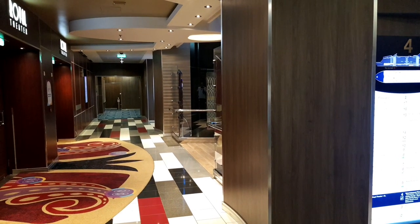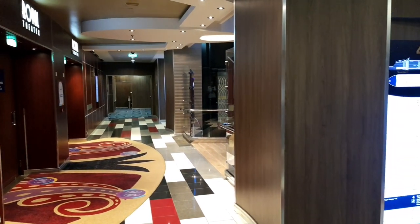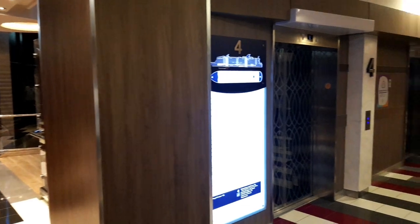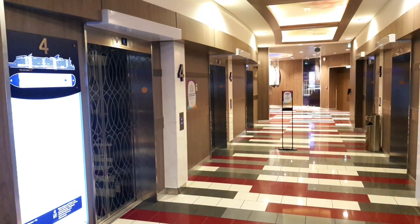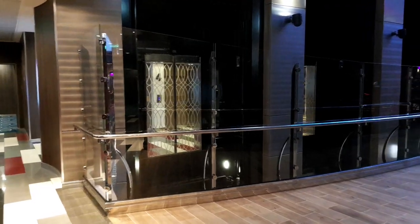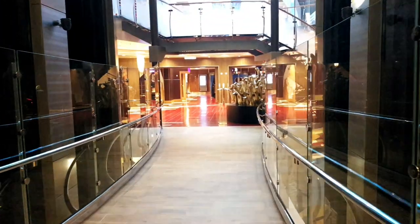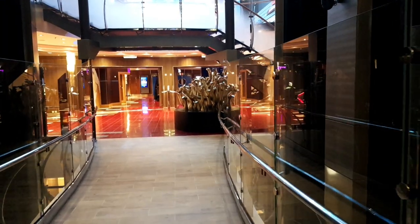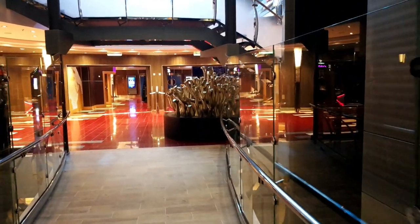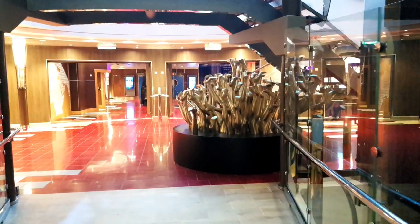So here we are now down on deck 4, and we're at the entertainment place. Lifts down to deck 4, and all of these areas are adjacent but below the Royal Promenade. So we'll take a walk through, and we'll see a variety of other activities available on deck 4.